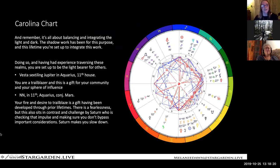So remember, it's all about balancing and integrating the light and dark. The shadow work has been for this purpose. And in this lifetime, you're set up to integrate this work. Doing so and having had experience traversing these realms, you're set up to be the light bearer for others.